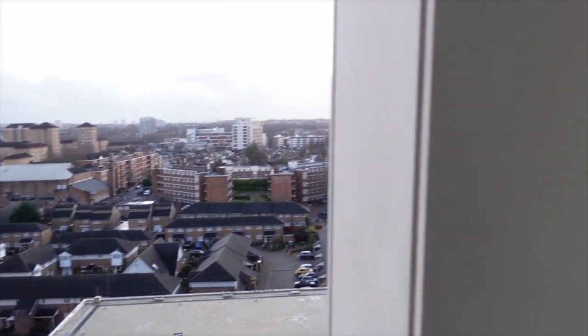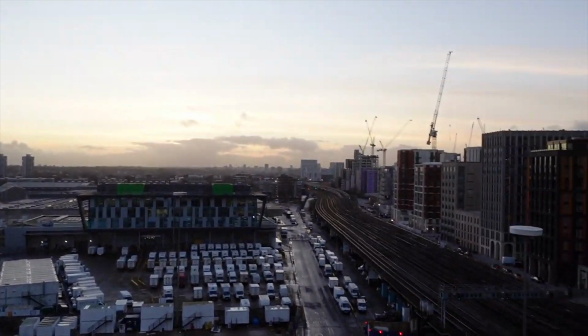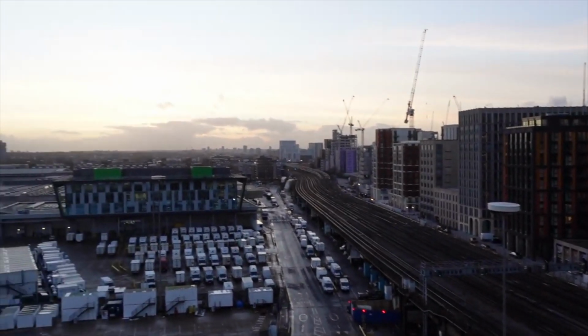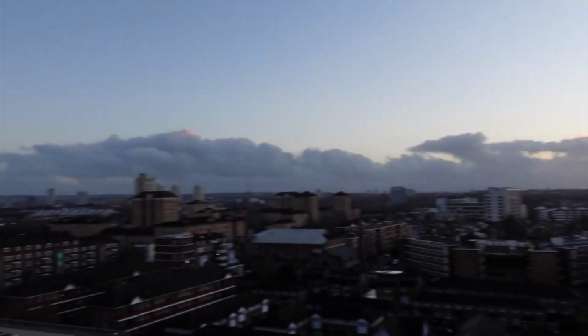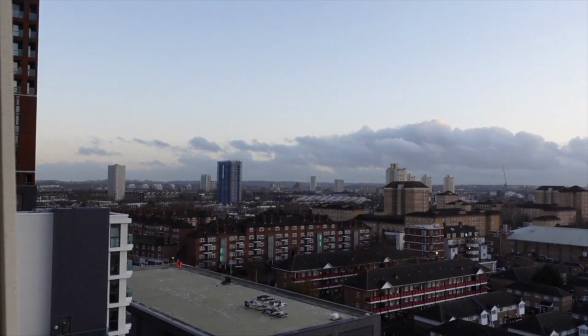Right, ladies and gentlemen, this is the balcony. We have actually missed the sunset, but it sets over there. And if you look really closely, you can see the Eiffel Tower there.